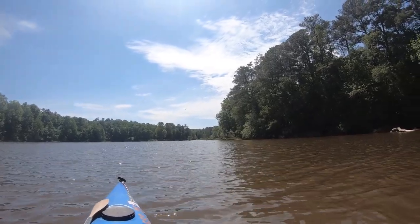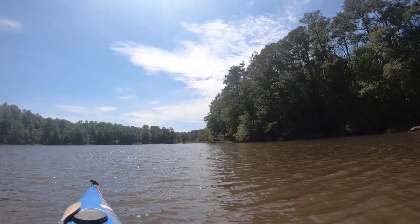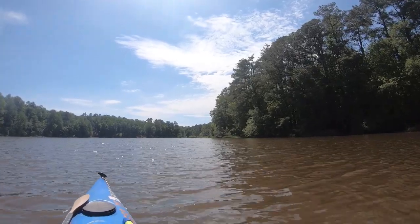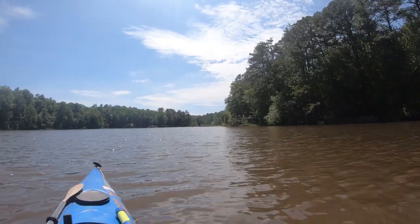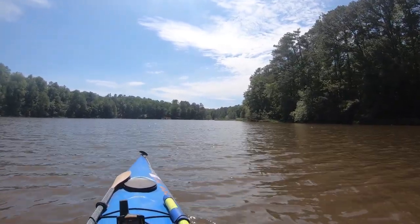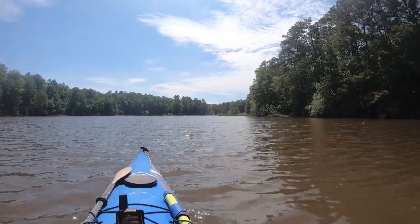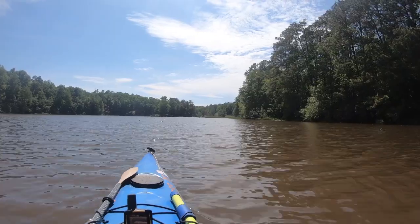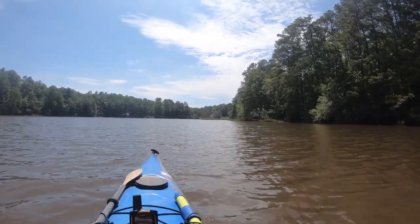I don't know what it is, but he apparently caught something. He's got it in his talons. A bird up there. Maybe a fish. Down, it looks like we're in an area of some hills here. And it looks like pretty nice houses on the banks of the creek.